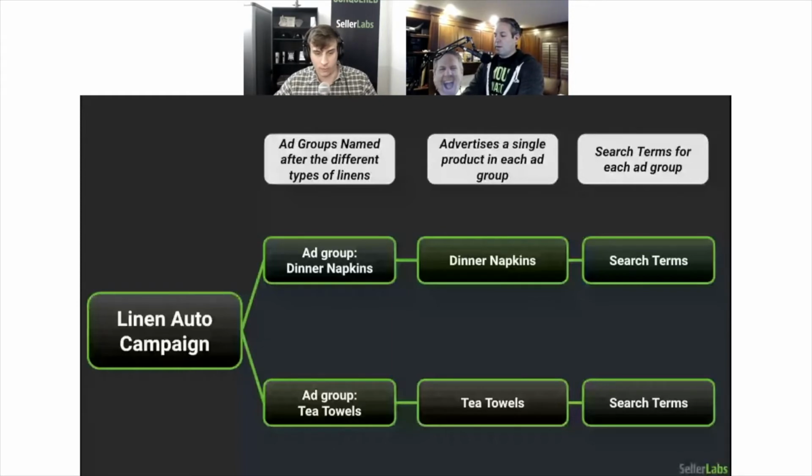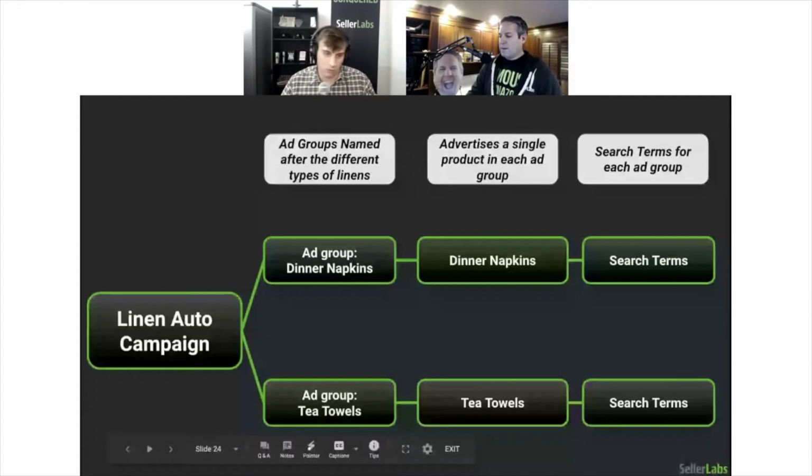Then I have another ad group for the tea towels, and this advertises just my tea towels, so I can see what search terms are driving traffic for that. This way, the search terms are not being mixed up, they're not crossing over, they're not driving the wrong type of traffic or showing the wrong ad for the wrong product. This is a clean approach.